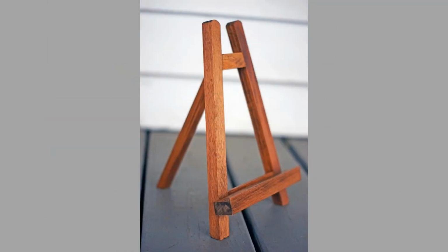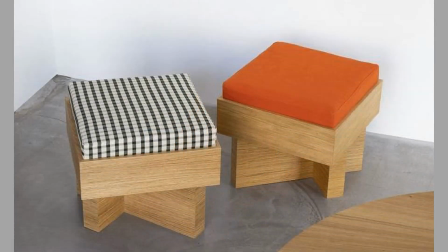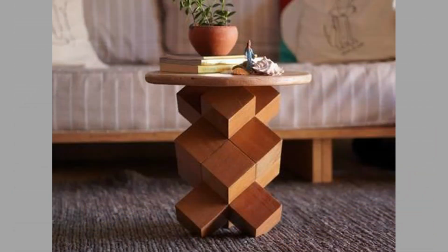High-quality photographs that capture the intricate details and finishes of small wooden crafts can significantly enhance marketing efforts, drawing in potential buyers who value the artistry involved in handmade products.